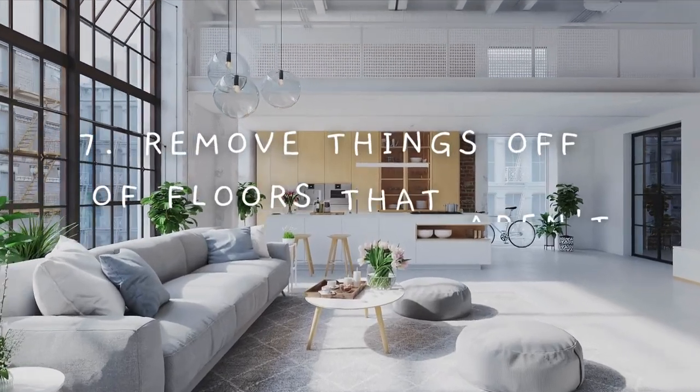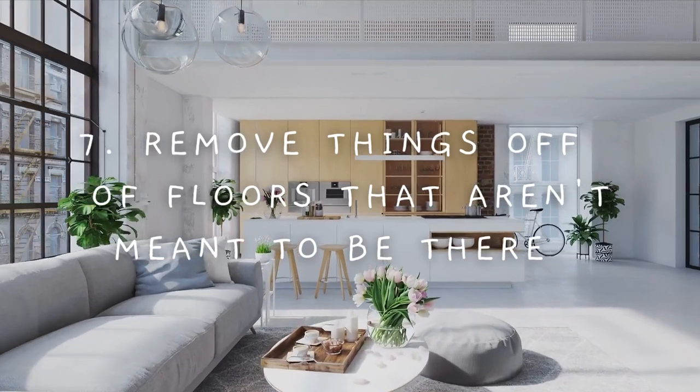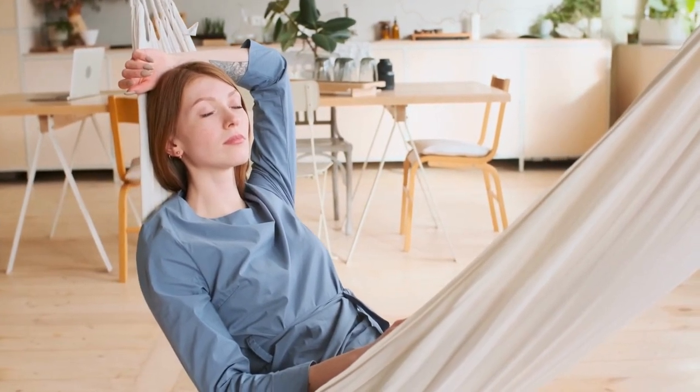Number 7 is remove things off of floors that aren't meant to be there. This again has to do with negative space and eliminating visual clutter. And I also tend to look at homes through an energetic aspect. I've studied feng shui for about 15 years, and so I am very influenced by the feel of a space and the flow or the energy flow of a room.